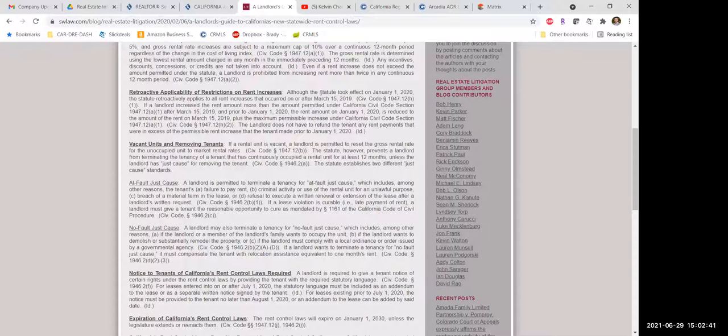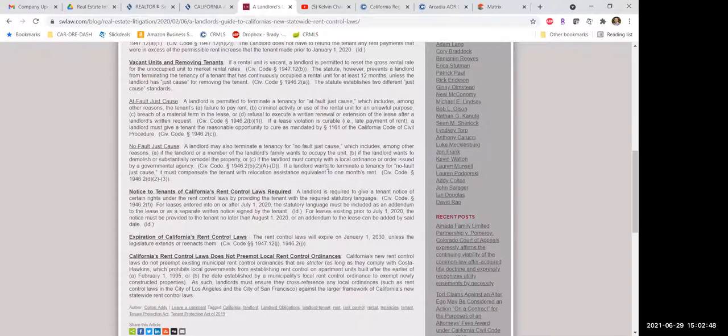Like the current one, I closed the one in LA. So it doesn't matter whether it's an individual or not. LA City does have a rent control, so nothing on this regulation applies. With the more local one, if it's stricter, that one shall apply, which it is in LA. It's more strict than this. Okay, got it.